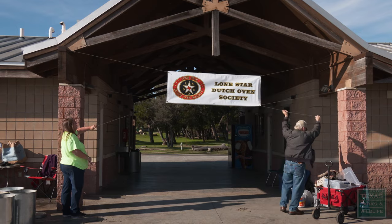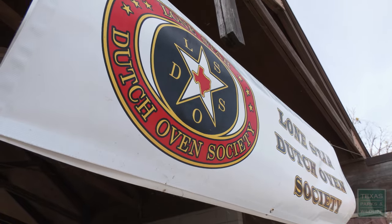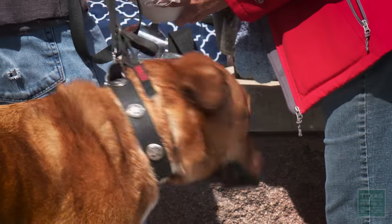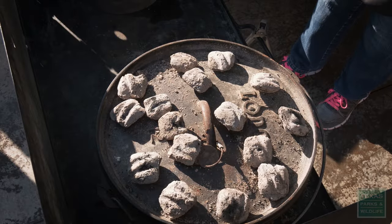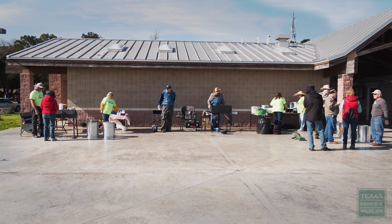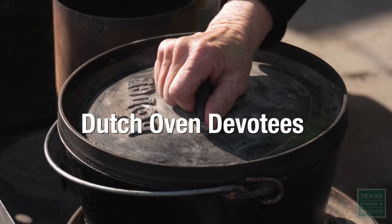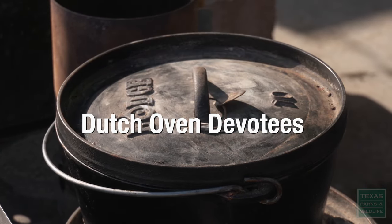That's kind of good right there. The Chisholm Trail Chapter, to be precise, and they are preparing for a dog. When we get together, it's called a dog, a Dutch oven gathering. That just means they're about to fix lunch. We cook and we eat and we talk about cooking and eating. Should be really good when it comes out.